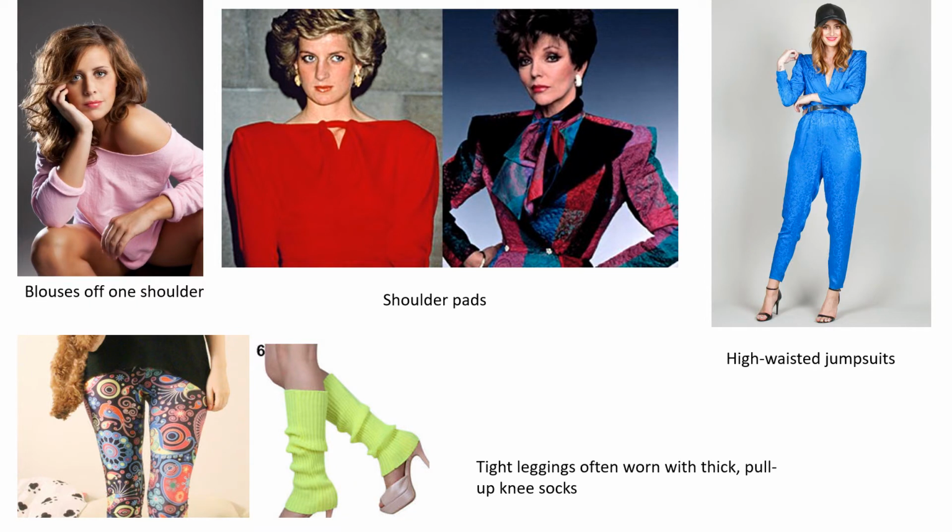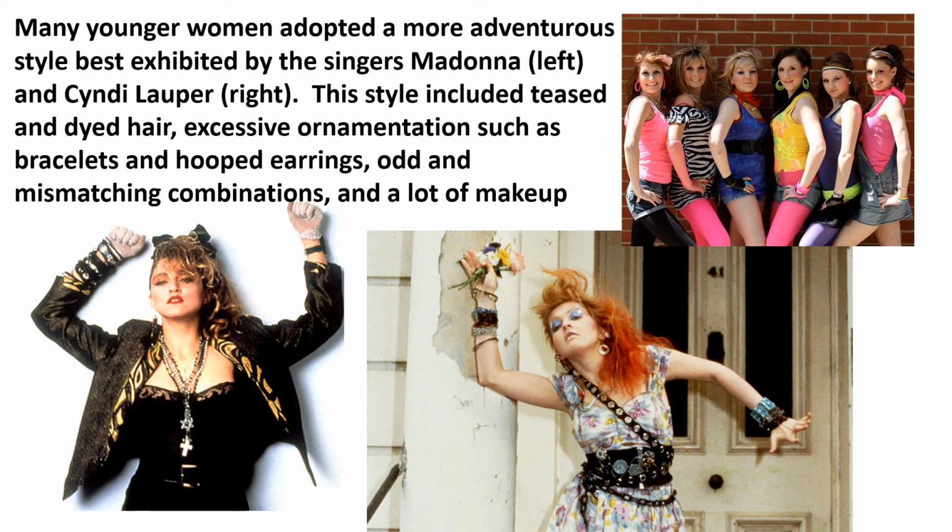By the 1980s, in women's styles, blouses were off the shoulder. That was something new. You see shoulder pads really popular in women like Lady Diana shown here, but they were high-waisted jumpsuits, and a lot of young women wore tight leggings on their legs, often with thick, pulled-up knee socks over them. Every generation is looking to be rebellious when you're young, and in the 1980s, many younger women adopted an even more adventuresome look than styles of earlier generations.